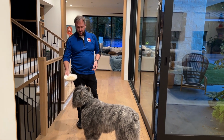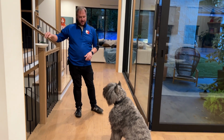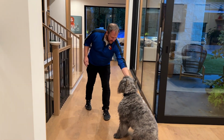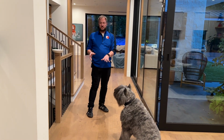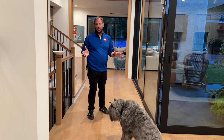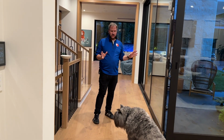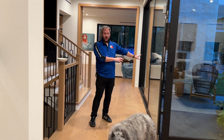I've got this delicious chicken here. And because it's warm, we know it's something he really likes. Thanks. I'll reward that with a thanks. Now, you could give him a chicken for this, but this chicken I would probably reserve just for coming in the house because that's the biggest bugaboo that you have. Now, this is what I call auto recall in the yard.